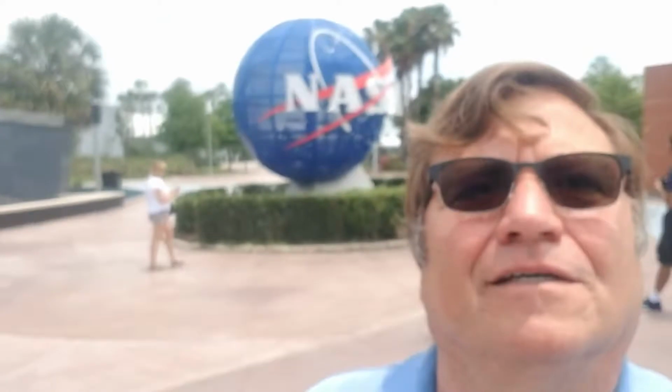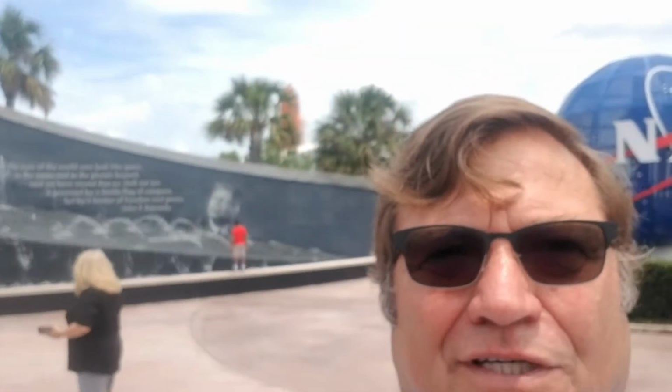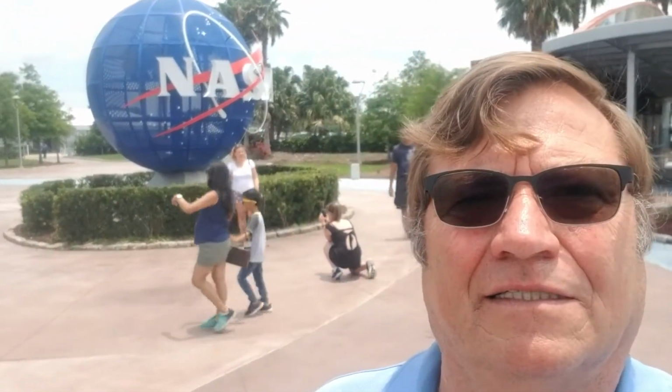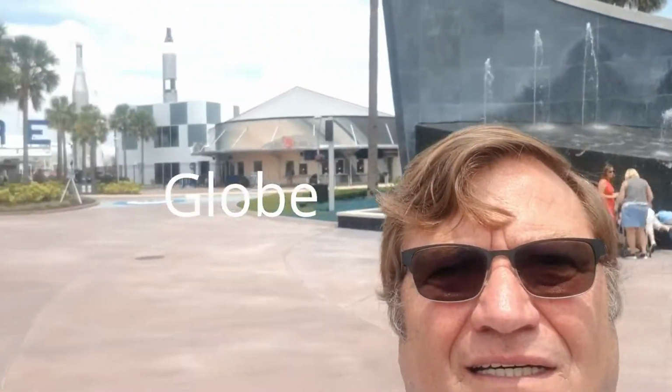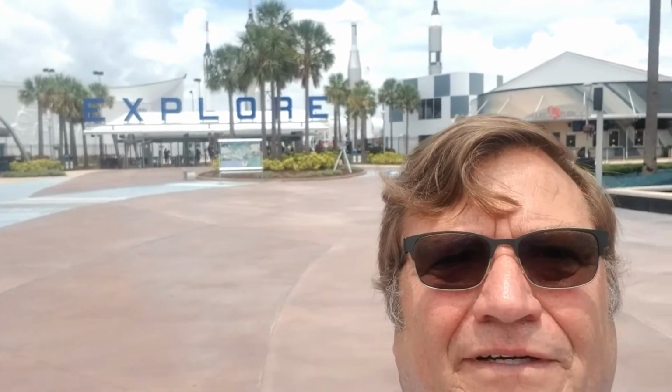We're here at the Kennedy Space Center. So I wasn't prepared for it being so expensive. I don't recall this being that expensive, but for two seniors, passes were $46 each. But we're in. There's NASA ball. A little pricey, but it should be very interesting.